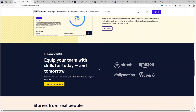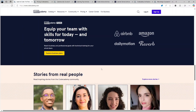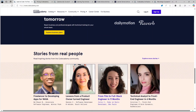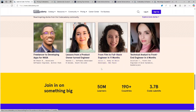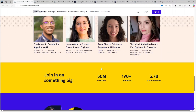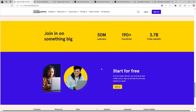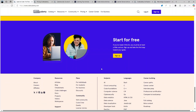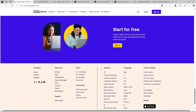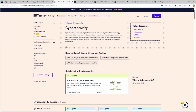That's a staggering number, and it reflects Codecademy's ability to meet the learning needs of people from all walks of life. Now, what really sets Codecademy apart is its interactive approach to teaching. Unlike many platforms that rely on passive video lessons, Codecademy emphasizes hands-on learning. From the moment you start a course, you're actively writing and testing code directly in your browser. It's like having a mini coding environment built right into the platform, so you don't need to worry about setting up software or tools before you get started.